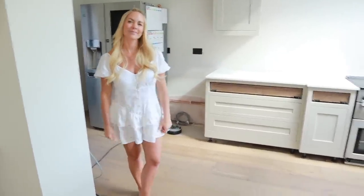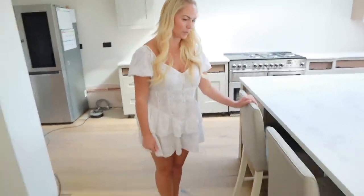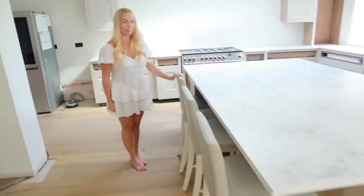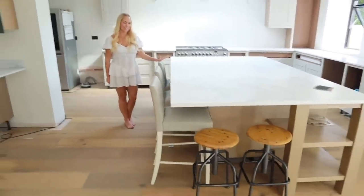And we're kind of using it already, aren't we? We're sort of hanging out in here and stuff. Yeah. And these are actually the bar stools from our old house. Yeah, I told you they were worth saving. Yeah, so we saved them in the loft.